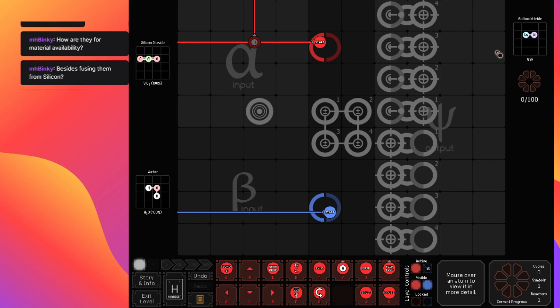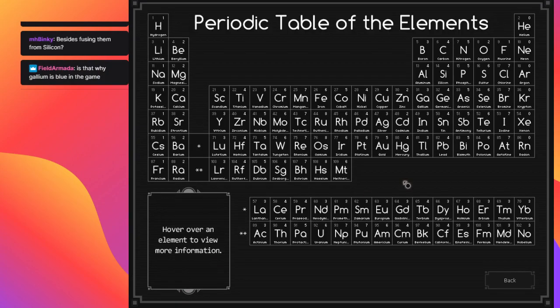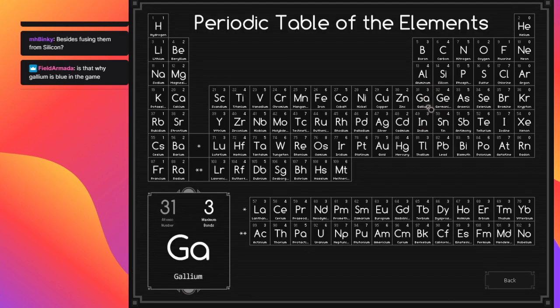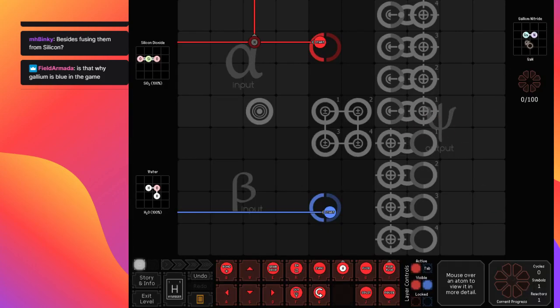I believe the first blue LED was called InGaN, which is indium gallium nitride. It's a mixture of gallium and indium, which are both group 3 elements. Yeah, down here. And gallium is blue in game because it has a bond limit of 3. The colors of the atoms are related to the bond numbers, like the maximum bond number.